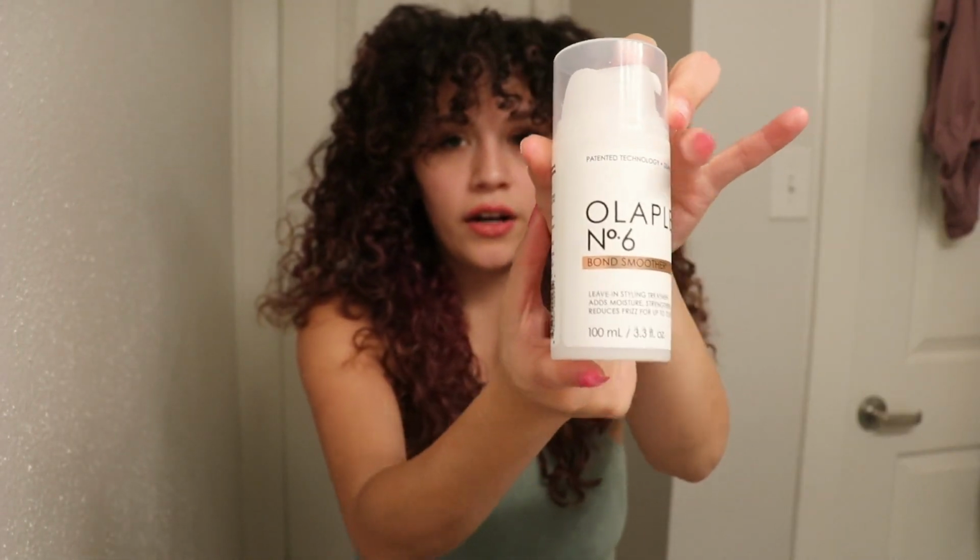I swear, after just a little bit of using it, you'll notice a difference in your hair. Right now, my hair is getting so long and I feel like I need a haircut, but my curls are thriving. The past few weeks, I've been straightening my hair a lot, but I honestly don't even get worried because I use Olaplex. Whenever you use this and you're blow drying and straightening your hair, you're literally protected.